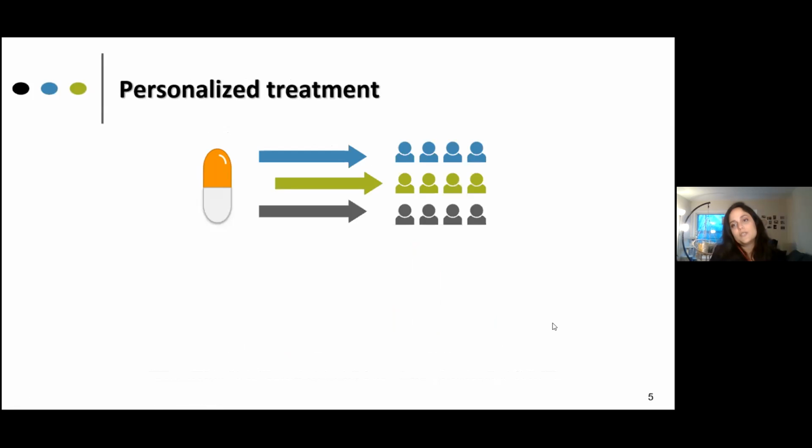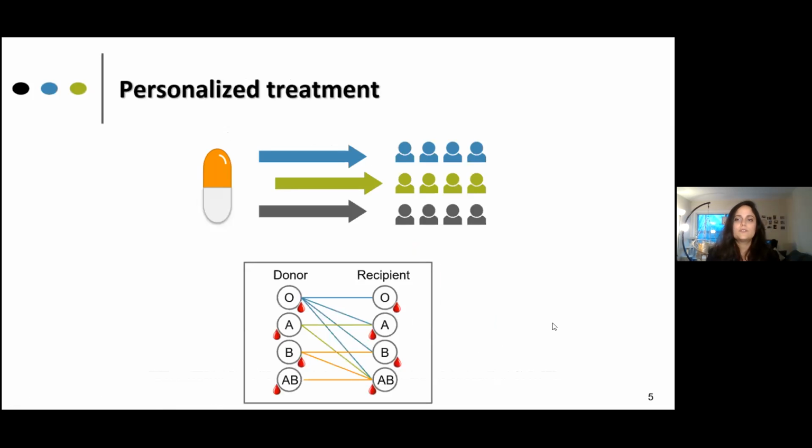And personalized treatment is basically the same as personalized medicine or precision medicine, but more focused on pharmacological treatment. It tries to evaluate which treatment strategies work better in which subgroups of people. And it's similar to what we do for blood transfusion. So a recipient is not given blood from a randomly selected donor. Instead, the donor's blood type is matched to the recipient to reduce the risk of complications. So you can think of personalized treatment as something similar.